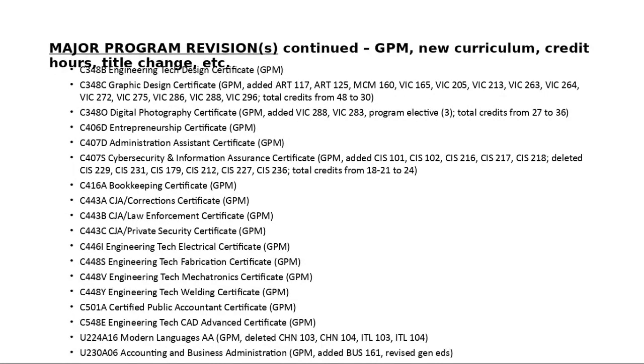All right, we are going to the first page of the agenda now, item 21-60 through 21-64. We have graphic design and digital photography curriculum. We have 4 curriculum and 1 revised course. The curriculum is 21-60, C248C, graphic design, 21-61, C249C, digital photography, 21-62, C348C, graphic design certificate, and 21-63, C348D, digital photography certificate. So we have 2 revised degrees and 2 revised certificates to update to the guided program mapping. And the last item, 21-64, is a revised course, VIC 288, video editing.